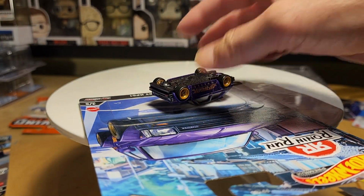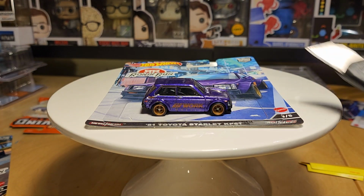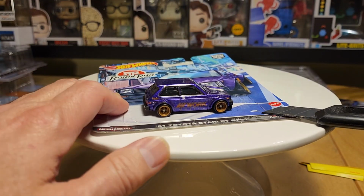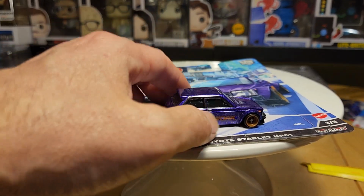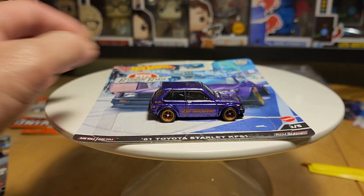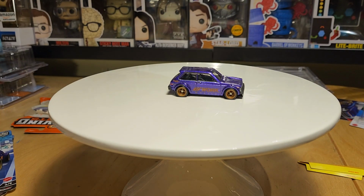For those who haven't seen my videos yet, you'll notice how I take these off the blister. I just get a nice utility knife like this, and then I just run the blade along the edge of the blister, and that way, if there is a card that I really like to keep, then I can keep it without destroying the card and the artwork. And free it at the same time.